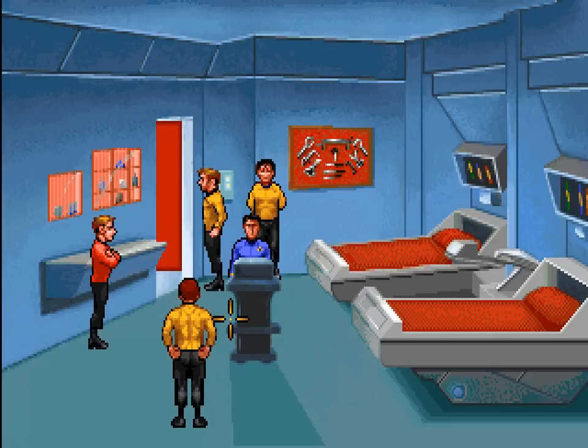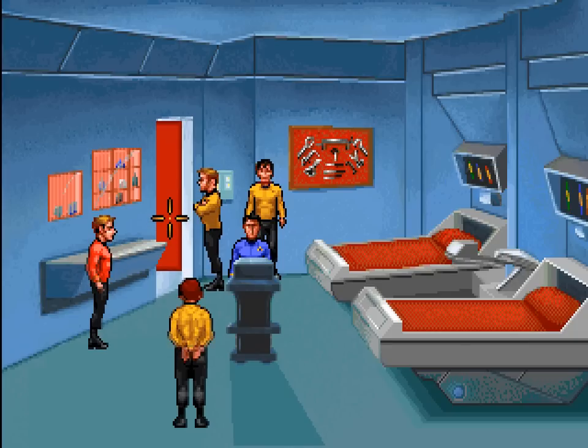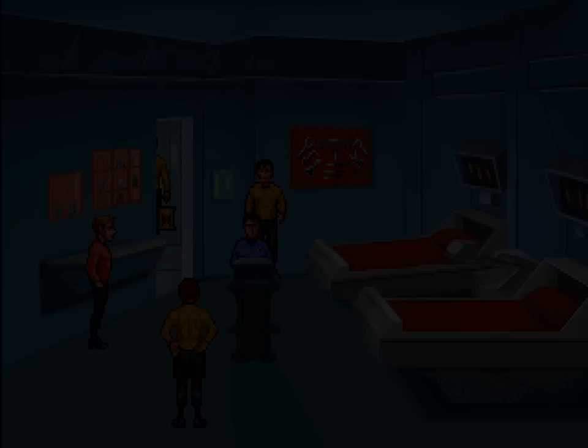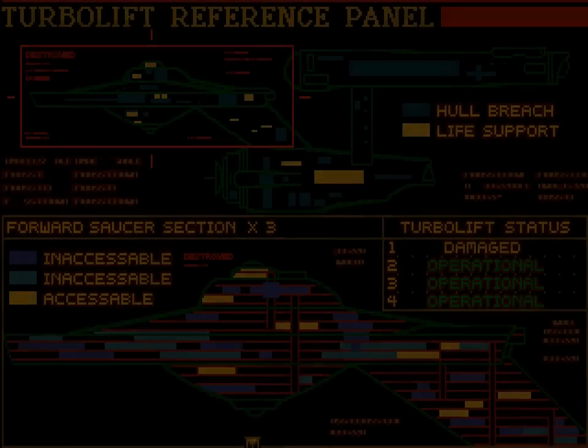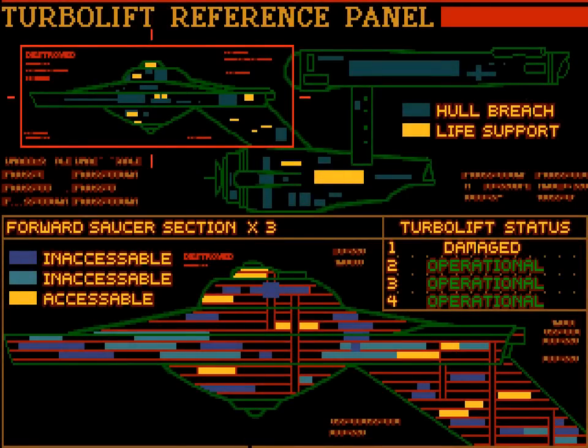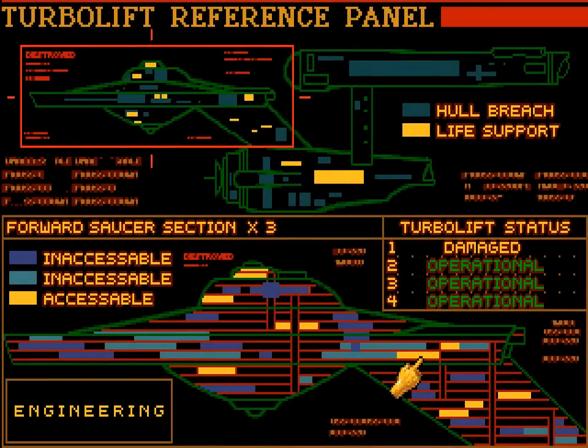We need to find a way to pump the gas that McCoy just gave us into auxiliary control. We cannot do that from here. I think the best place to attempt that is probably engineering.